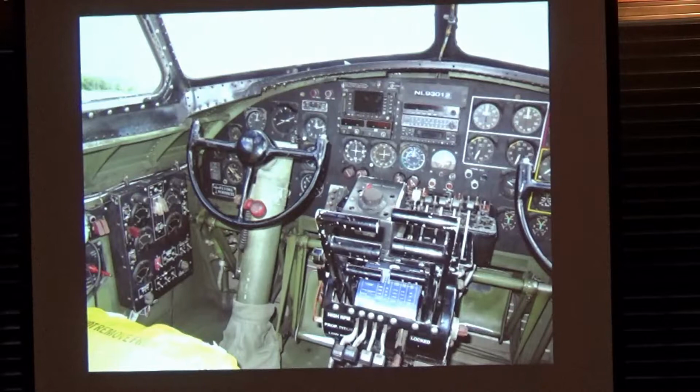You can fly that one for $450. Yeah, right, I flew in that one, $450. Well worth it. You get 30 minutes in the air on most of these flights. That does not include the taxiing, which is an interesting thing in itself.